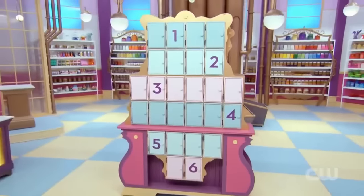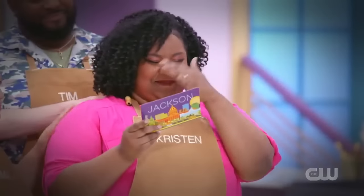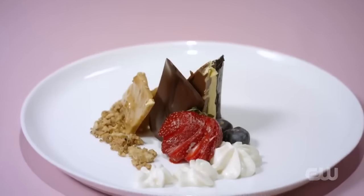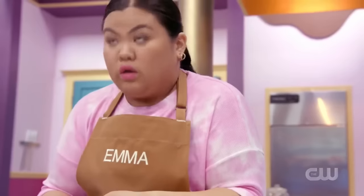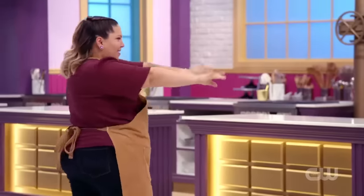In the elimination challenge, the bakers went international. Adzuki beans. And a sweet message from home gave Ashley inspiration. I want to make my daughter so proud of me. And her first victory. I'm so excited. Leaving Emma and Allie facing elimination. I might be going home today. But ultimately, Allie's chocolate sumac. I wanted more sumac. And she was sent home.